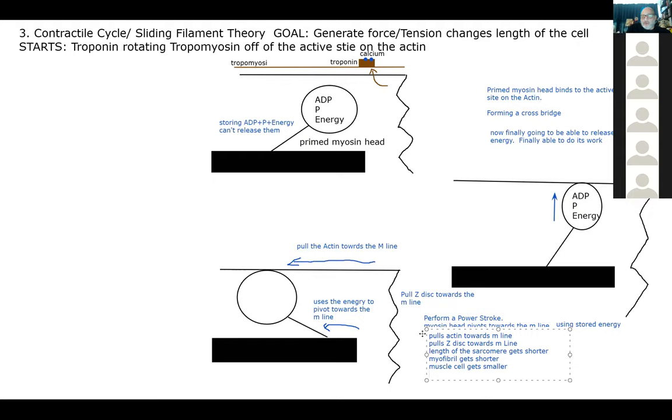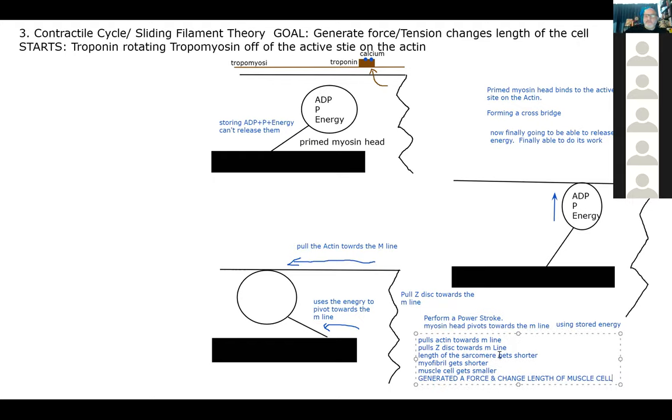And lo and behold, we've achieved our goal. We generated a force, and we changed the length of the muscle cell. Boom. Mission accomplished. Right, here is where we're generating the force. Here is where we're using that energy, like we talked about, to convert that chemical energy into mechanical energy. Shortening the muscle, generating that tension, producing that force that ultimately is going to move us through space.